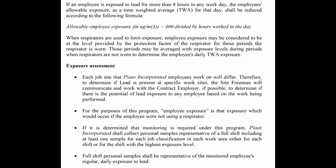Exposure assessment. Each job site that Plaas Incorporated employees work on will differ. Therefore, to determine if lead is present at a specific work site, the site foreman will communicate and work with the contract employer, if possible, to determine if there is potential of lead exposure to an employee based on the work being performed. For the purposes of this program, employee exposure is that exposure which would occur if the employee were not using a respirator.